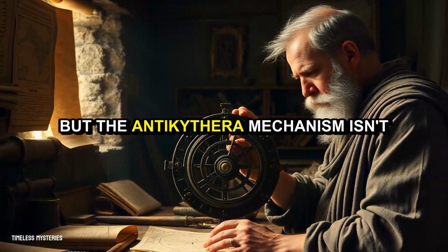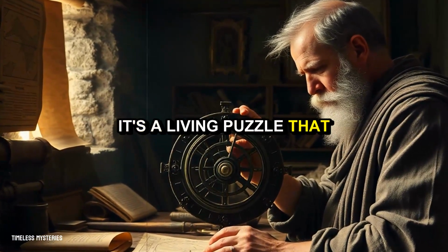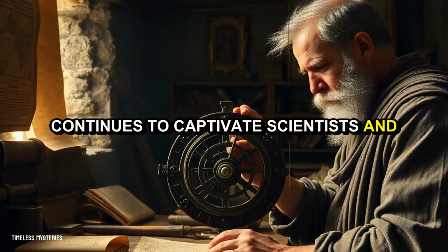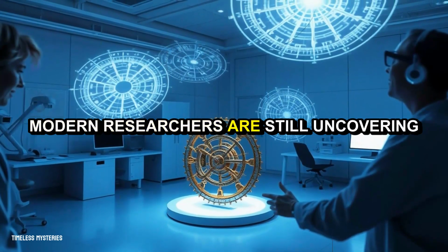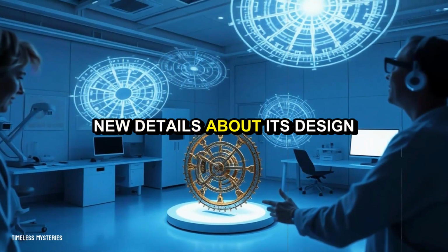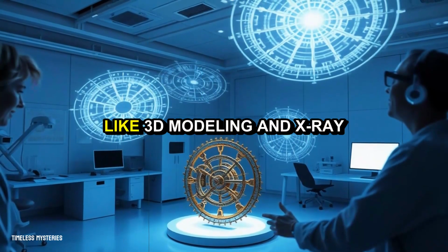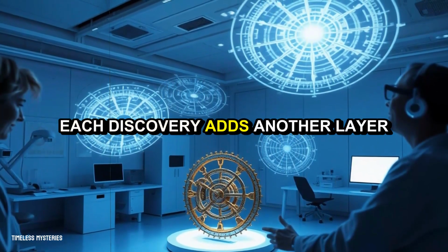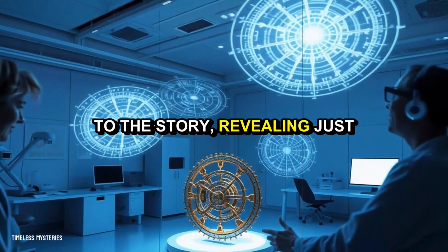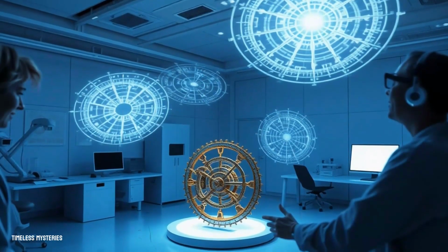But the Antikythera Mechanism isn't just a relic of the past, it's a living puzzle that continues to captivate scientists and enthusiasts today. Modern researchers are still uncovering new details about its design and function, using cutting-edge technology like 3D modeling and X-ray imaging. Each discovery adds another layer to the story, revealing just how much we still have to learn from this ancient device.